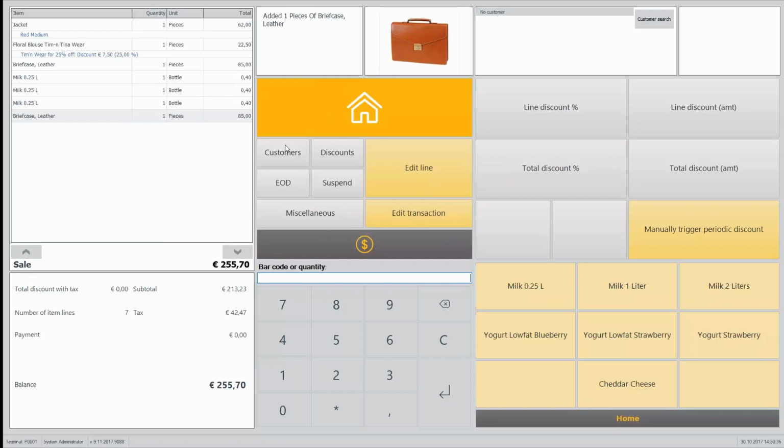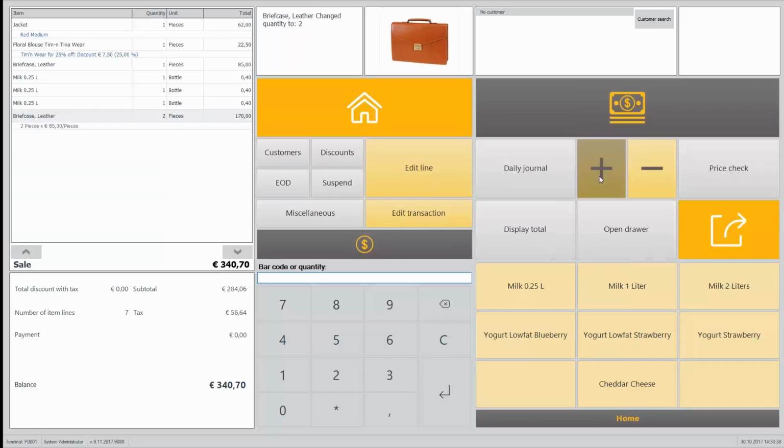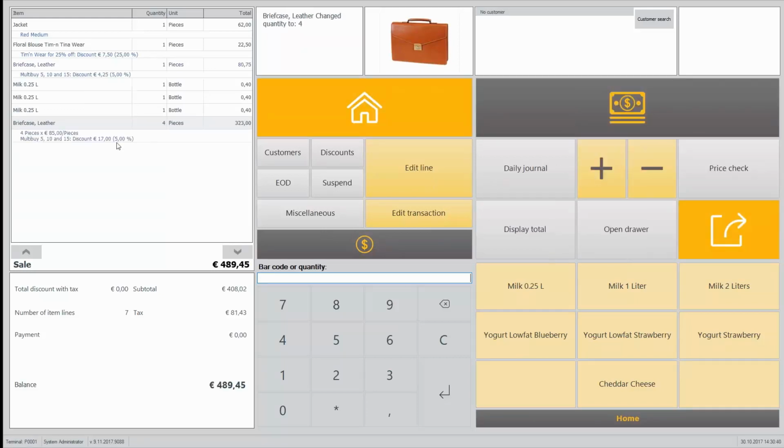As soon as I'm going to use this button here, sell the 5th item, the discount will pop up to 5%. If I continue and get up to 10, you get the 10% discount, and so on.